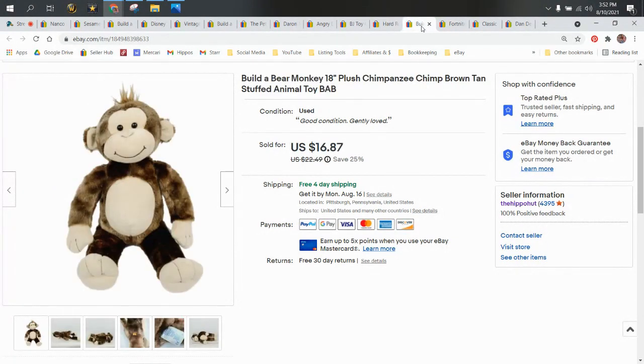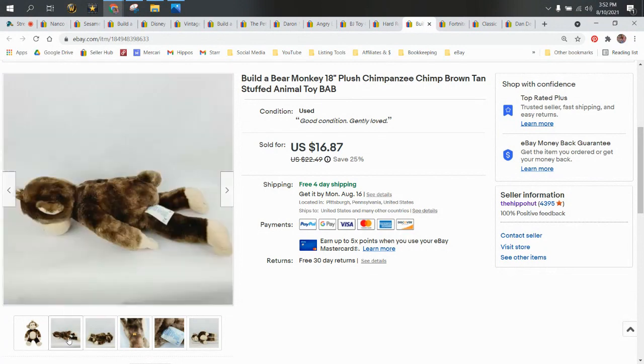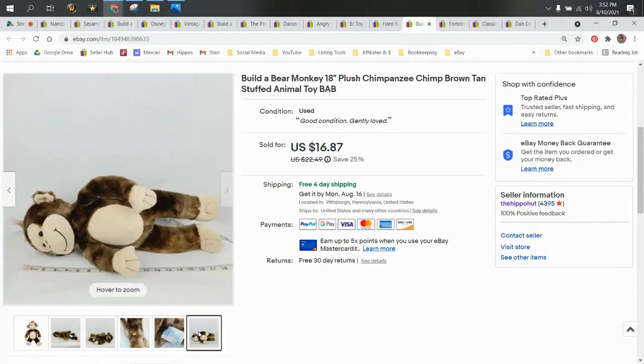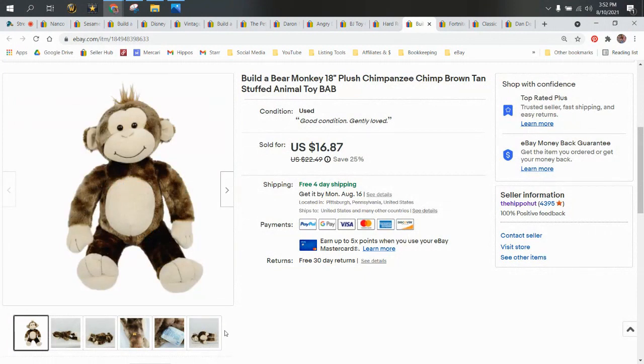Next up, we have a Build-A-Bear monkey. This is just a plain brown chimpanzee Build-A-Bear. And he sold for $16.87. My cost was around 50 cents, so that's a nice return on investment.